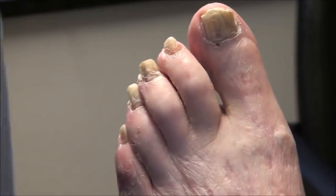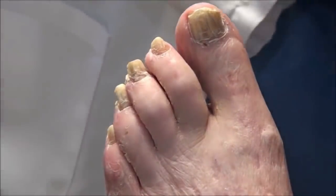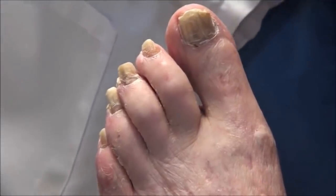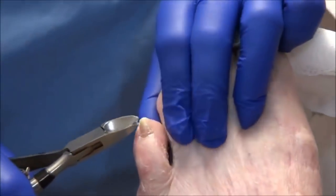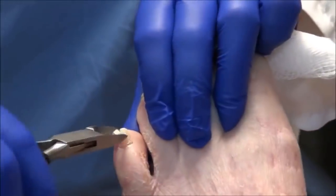Small toe on the right foot, the second one up. You get some pain here? In there, yeah. It seems that if I walk on it for a while, it disappears. But then later it comes again.